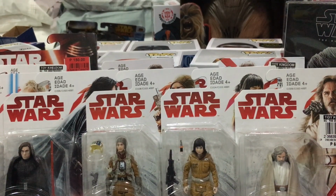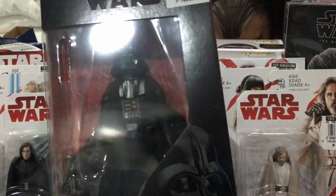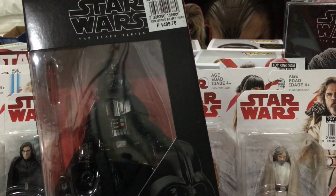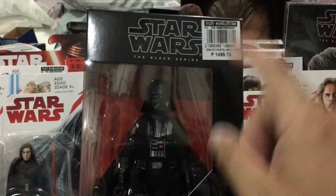Alright, and that's it. Oh, Black Series figures. Almost forgot. Okay, these are the last group of figures I'm going to show you guys. So, the repacked 40th anniversary Darth Vader. As you all know, I picked up my 40th anniversary at Walmart when I was in the US, and I'm not going to open that one up. This one is the one that's going to get the review because it's the exact same figure.